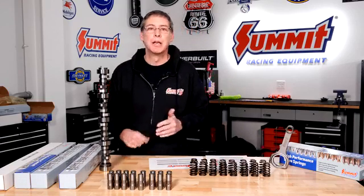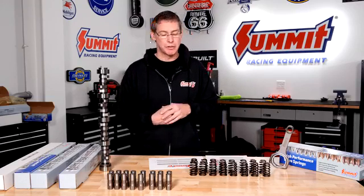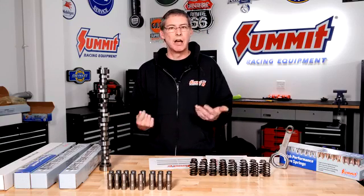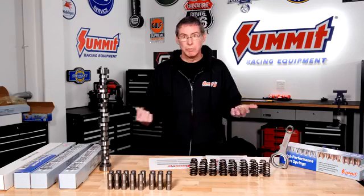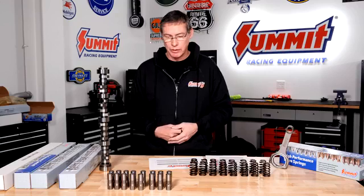We've also got lifters. A couple years ago, it was getting very, very hard to find LS7 lifters. The LS7 lifters are awesome because they're inexpensive and quality, and the valving inside is designed for 7,000 RPM operation, but they were getting very hard to find. Well, we, being Summit, purchased a whole bunch of these and made it make sense for the manufacturer to go ahead and make lifters for us.